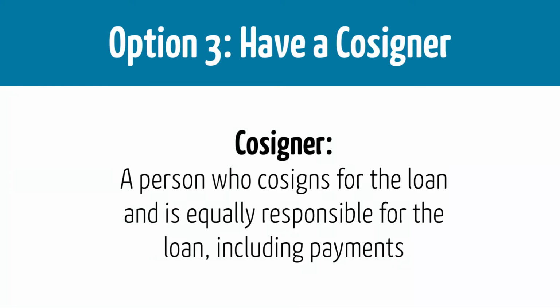However, your cosigner would be just as responsible for the loan as you are, so you both need to make sure you are comfortable with the arrangement. If one of you does not follow through with your part, especially if that part involves making payments, it will impact both of your credit scores.